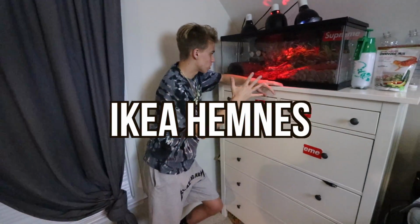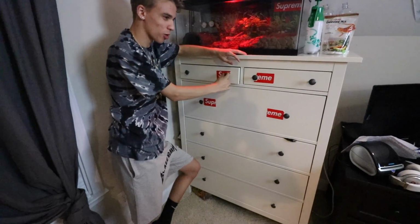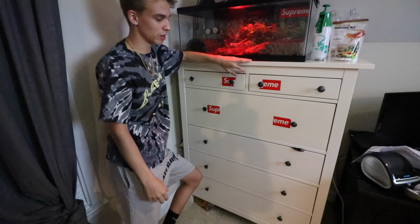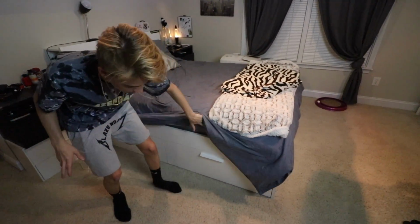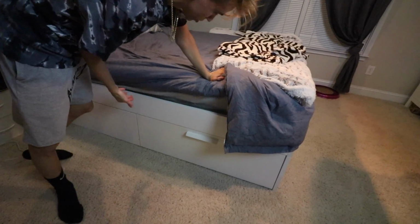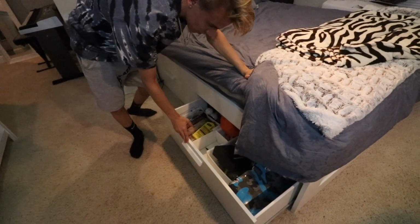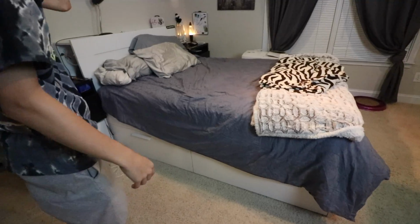This is an IKEA dresser. It's called the HEMNES, I believe, and it was a very affordable dresser. I don't really put much in it anymore since I have those closets over there, but this right here is a bed from IKEA, and like I said, a lot of stuff is from IKEA, but some of you guys needed to know. What I like about this bed a lot is it has 4 drawers. It's got 1, 2, and then 3, 4 on the other side. And I mainly just keep a lot of old stuff in here. Stuff like, just important stuff, I guess, that I wouldn't really need on a day-to-day basis, but would still like to have. And then I also got one right here.